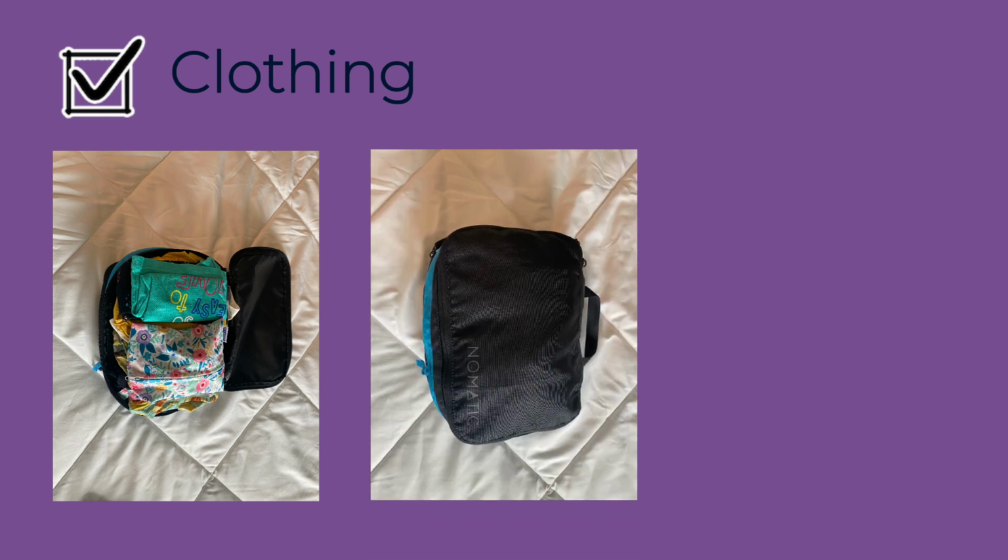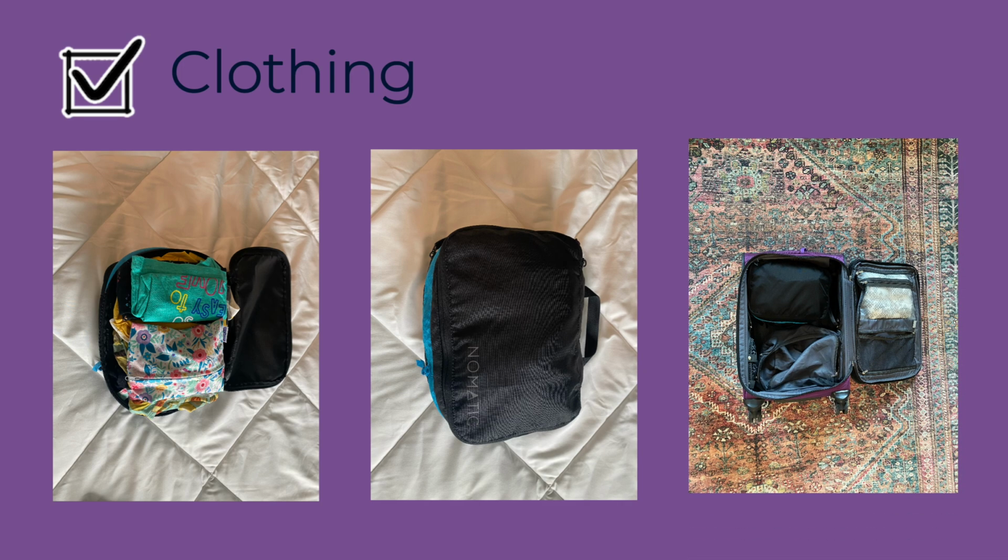So I put that all into a packing cube and zipped it up, which helps it be nice and small, and then I threw that into our suitcase. Even though the Airbnb said that they have a crib available, I actually packed our travel crib, which is the Guava Family Lotus travel crib.